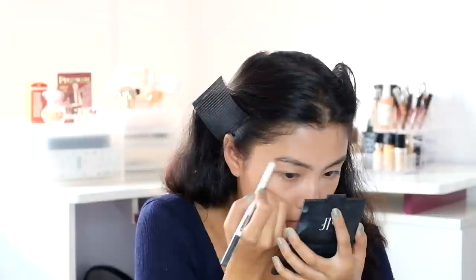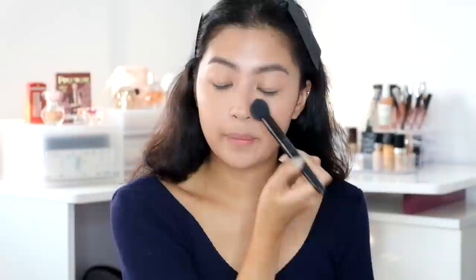So, I'm using a tapered brush. I'm just swiping yung excess powder. Okay, so next, this is the exciting part. Sobrang excited ko to share with you guys.